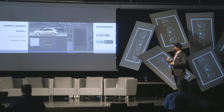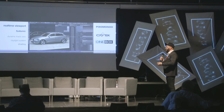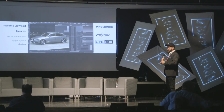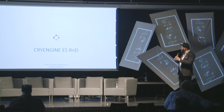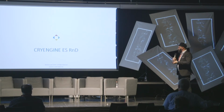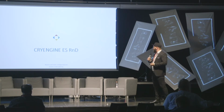So these are just a little overview of the things that you can do within CryEngine, and that's the cool thing: in the same visual quality and fidelity, you can do it in VR. So just a short bit more about R&D. 3 projects I picked, and then you are released for the drinks and stuff.